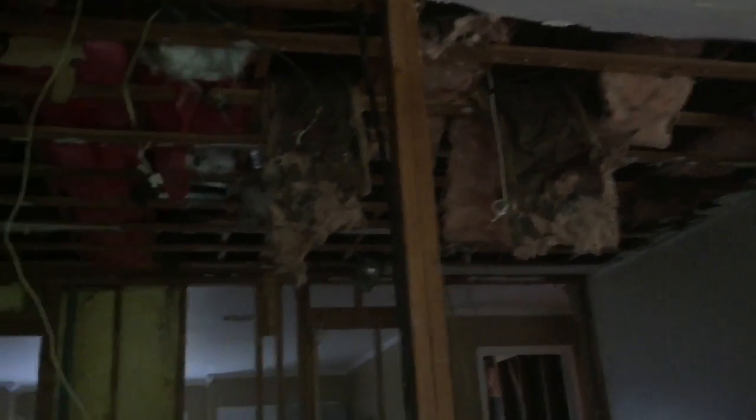Anyway, that's some rotten insulation. I personally thought we should keep it because insulation is insulation. Even if it's old, it still keeps out the heat and in the cold when you want it to, or out the cold and in the heat. That's what insulation does. But that's how far we've gotten.